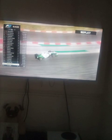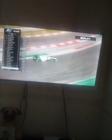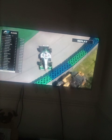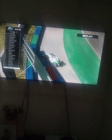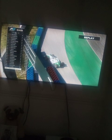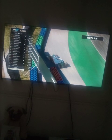He spun for a third time today, and he is trying to correct it. This is just a huge shame. And, oh, a black flag for Ralph Boschung for spinning too much and for finding himself in a dangerous position. And that is a disqualification for Ralph Boschung.